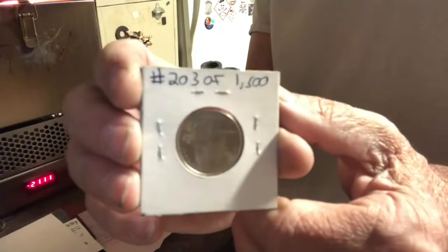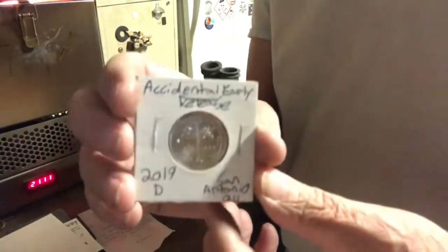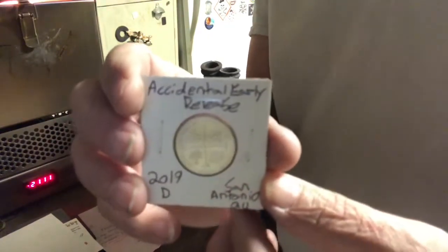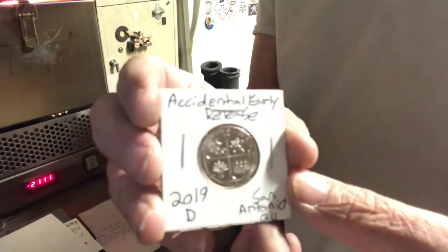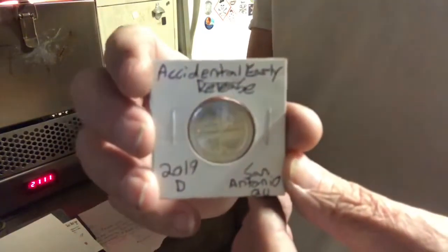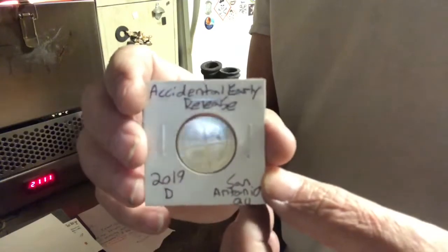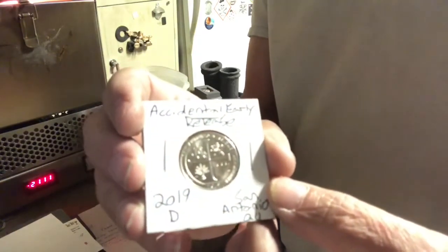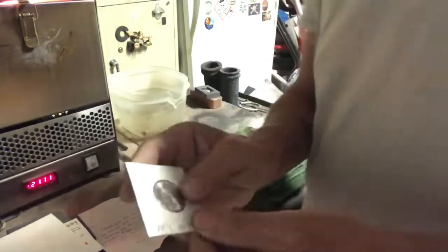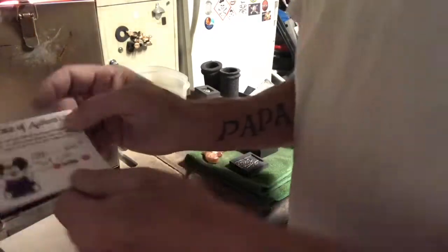Very cool quarter. I mean, it's an early release. Mickey got these, I think by mistake, from the bank before they were supposed to release them. And he already had the W's graded and everything, and I think he did very well on it. So, Bill Gibson, thank you very much. Very awesome quarter. I appreciate that, my friend. And it comes with the certificate of authenticity from Mickey.